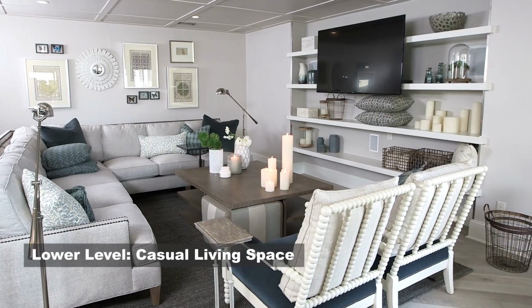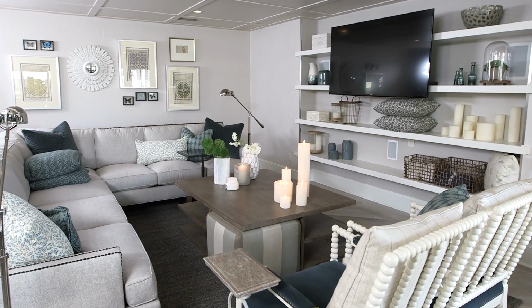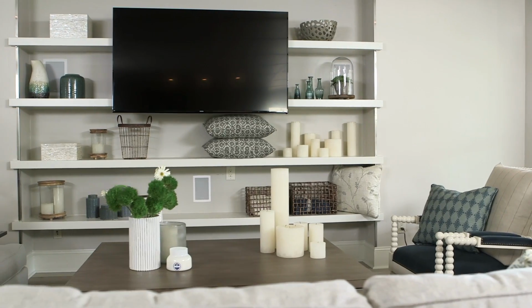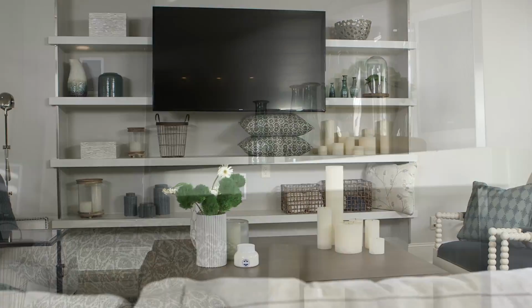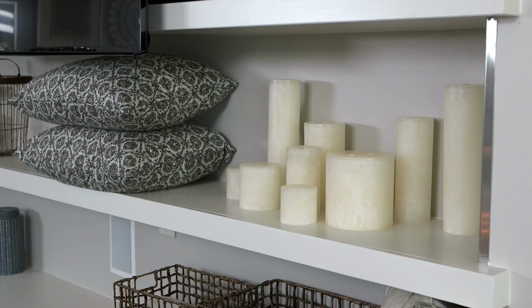We're hoping you get the sense in this room that it's a family hangout. You'll notice that to create the TV setting, we did it a little differently. We decided to position the TV on the outside of the shelves, and we brought out the walls adjacent to create a niche back shelving area for storage.